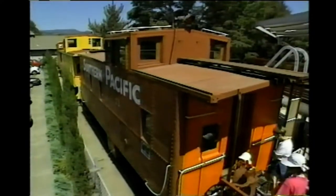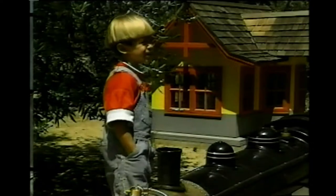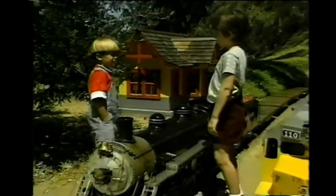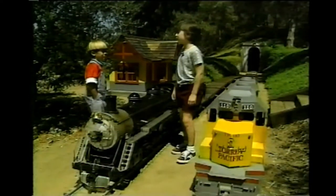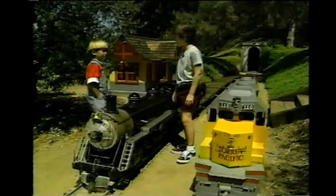You can even go inside a real caboose. Carly, why didn't I ever see real trains like this? These old steam engines were replaced by modern diesels, but there's still a few steam engines in operation. Watch, we'll see one in action.